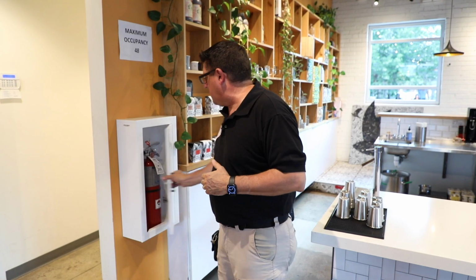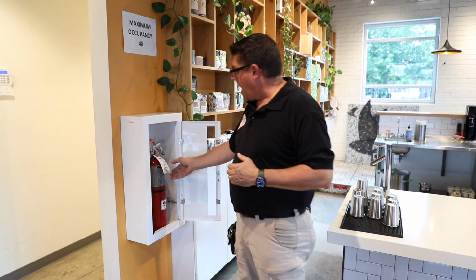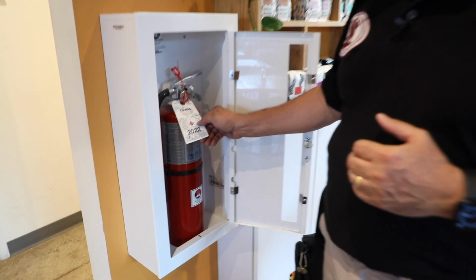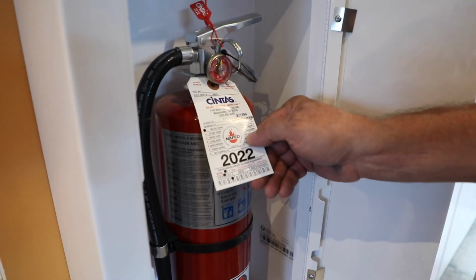Unlike a home inspection where fire extinguishers are encouraged but not mandatory, in commercial inspections they're absolutely mandatory. And in this particular case, you're not supposed to be able to walk more than 75 feet to hit any fire extinguisher. Here is our fire extinguisher. I always want to open them up. I always want to look at the date. It's supposed to be within 12 months for compliance. This one is perfectly in compliance.